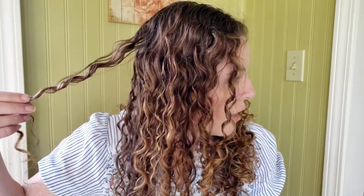Then on this side, I did the Not Your Mother's. And I feel like the curl clumps are just a little bit bigger on this side. And the frizz is about the same, I feel like. This side did gain some more frizz over the course of the day yesterday, and while sleeping on it.